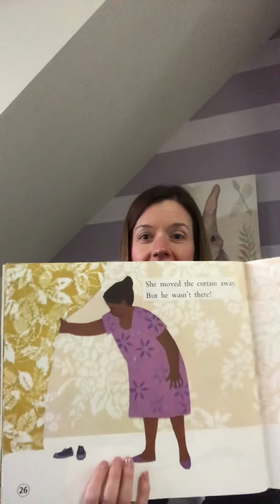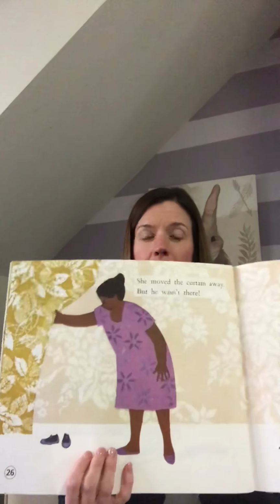She moved the curtain away, but he wasn't there. Peter had played a trick on his mommy. He put the shoes there to make her think that he was there, but he wasn't. "Here I am!" shouted Peter.